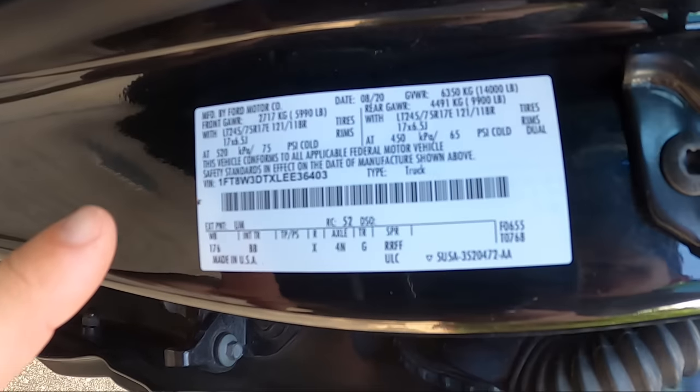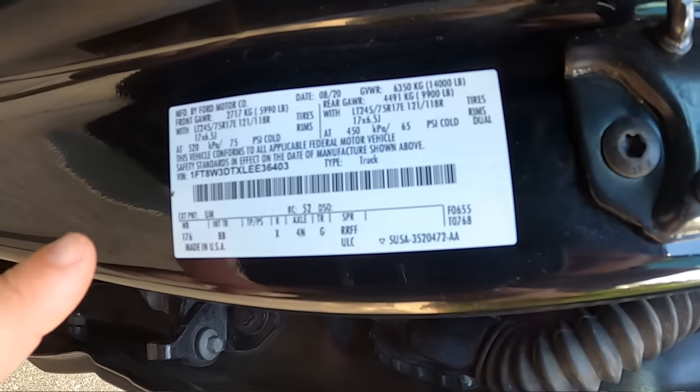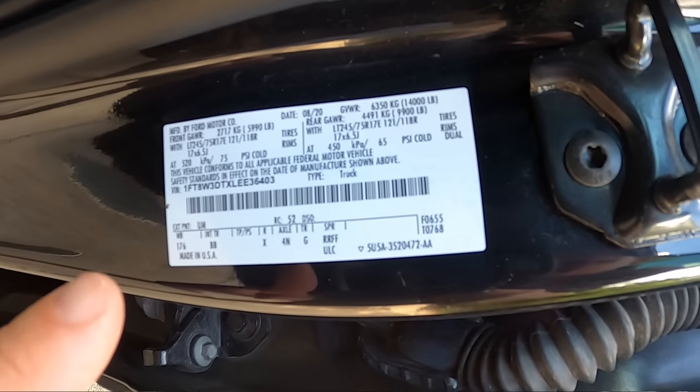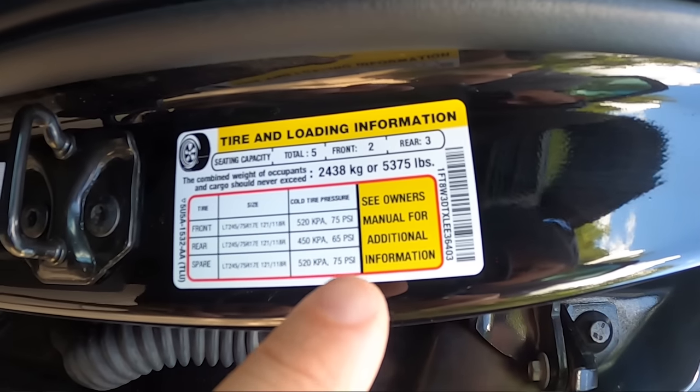So this is the door sticker on the F-350, and it has a 14,000 pound gross vehicle weight rating. The front axle is rated at 5,990 pounds, and the rear axle is rated at 9,900 pounds. It also has a payload capacity of 5,375 pounds.